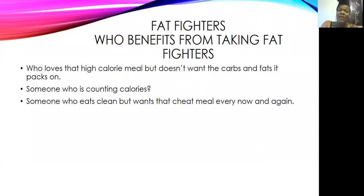Okay, and who can benefit from taking fat fighters? Everybody. Everybody has their vice as far as having high calorie meals or having carbs. I know a lot of people are crazy about bread and pasta and stuff like that. Someone that's counting calories, or someone who wants to eat clean but also wants a cheat meal every once in a while. It's also good for people who like wine.